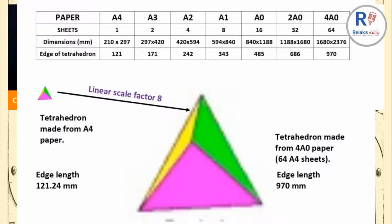Well, when we go from the smaller to the bigger, we're not entirely accurate. All those measurements are to the nearest millimeter. Okay, so the edge length for that tiny tetrahedron, well, it looks small in this picture, the one that's made with A4 paper, is not exactly 121. It's about 121 and a quarter millimeters. But that's so small that we can't actually detect that when we're measuring the A4 paper.